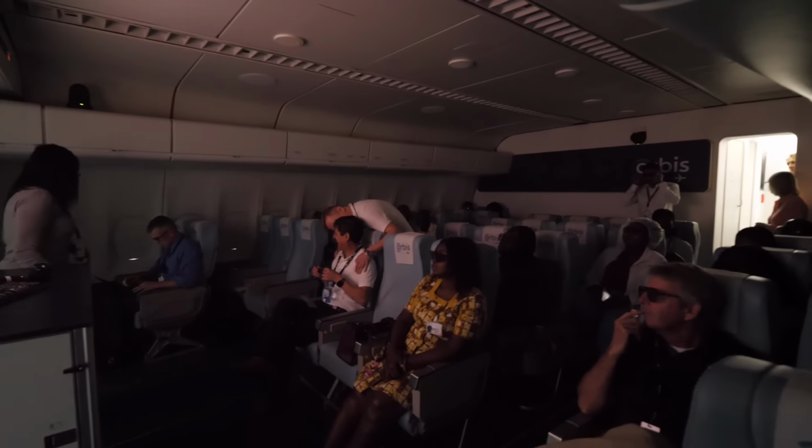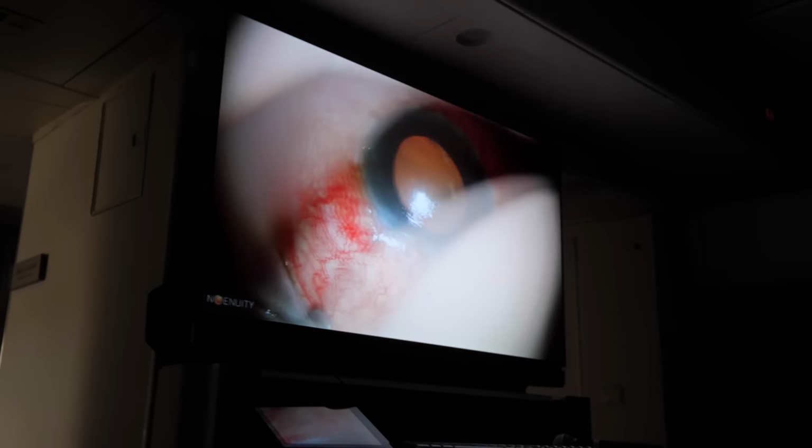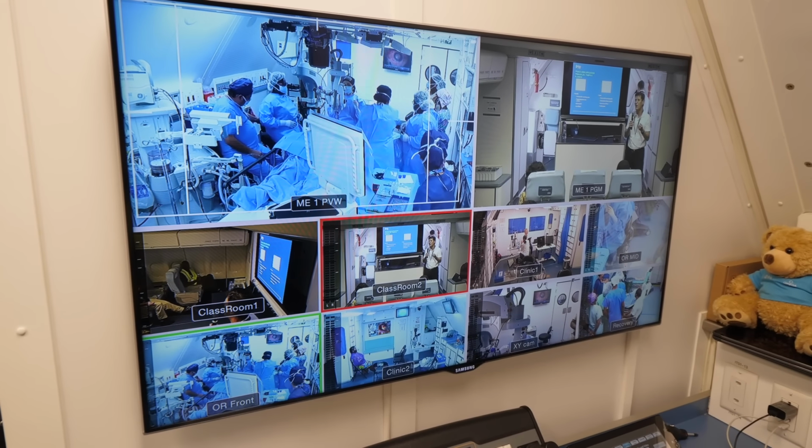So right now there's a live surgery going on in the operating room, and they also have a live broadcast to the classroom in front of the airplane. So that trains the local doctors, and people dial in from all over the world over the internet to watch the live surgery and learn.